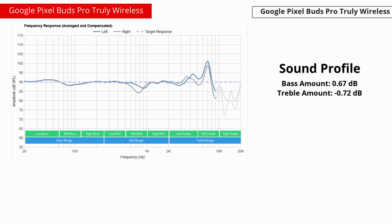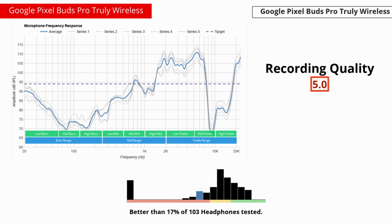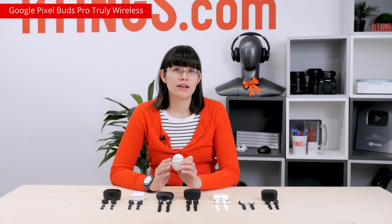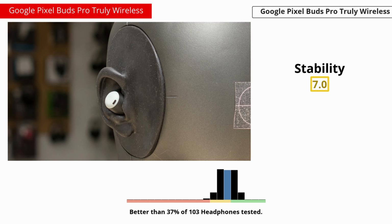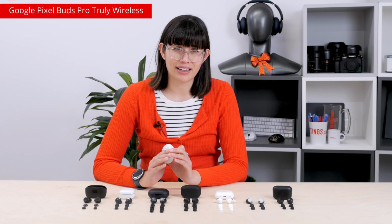They also have a pretty balanced default sound profile, with an accurate bass response and flat mids. We wouldn't recommend them if you plan on using them to make a lot of calls though, as the integrated mic's recording quality and noise handling isn't the best. Their companion app also isn't compatible with Windows and iOS devices, and there's no quick pair option for these, so you won't be able to access features like the graphic EQ or remap controls. Despite their relatively deep in-ear fit, they tend to pop out of your ears if you're not careful. It's a bit like rain on your wedding day. Isn't that ironic?